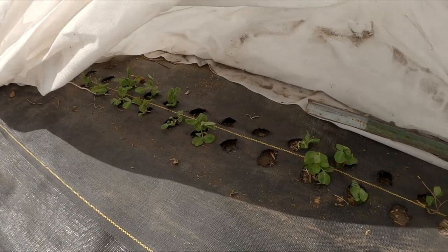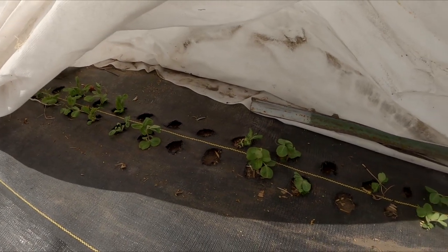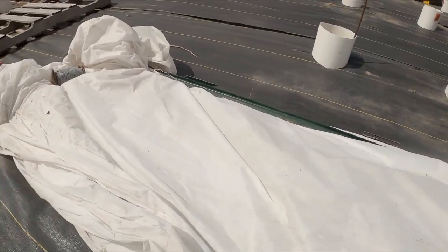So these here are snow peas. And then I do have a few at the end of this row that are shell peas only, and everything else I planted are snap peas. So that's my early spring garden tour of our home place.